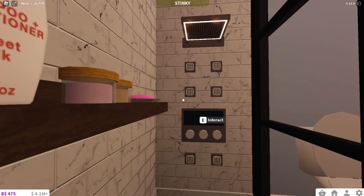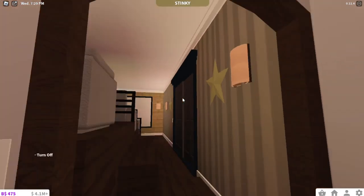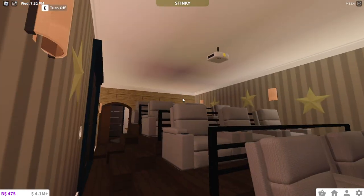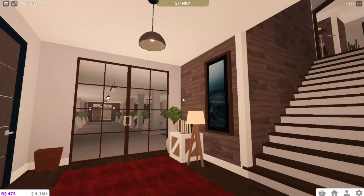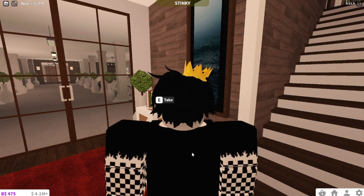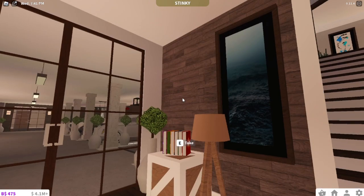I think this actually looks pretty nice now. This is the only bathroom in the downstairs portion of the house. But I think that the cinema actually looks pretty great. I tried to make sure that all the colors complemented each other as well as I could, but at least I got it to be what it is. But then out here, oh yeah, this is just the hallway. I don't even know what I'm saying anymore. I'm just over it.